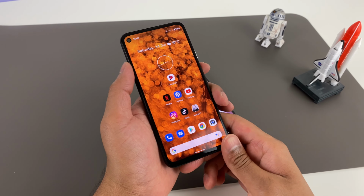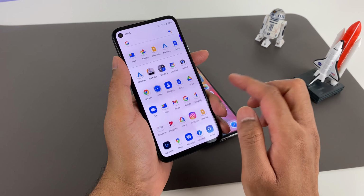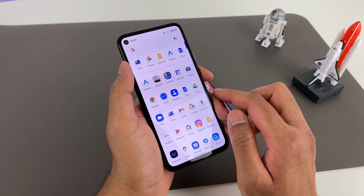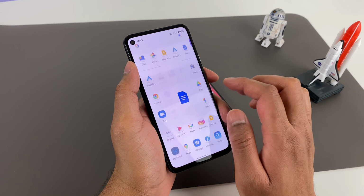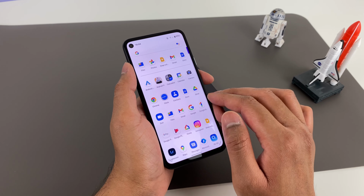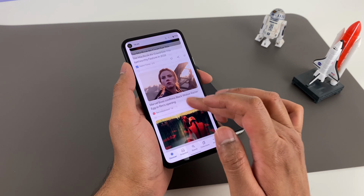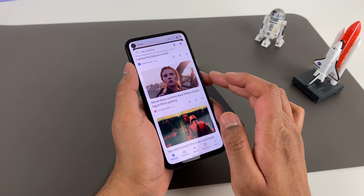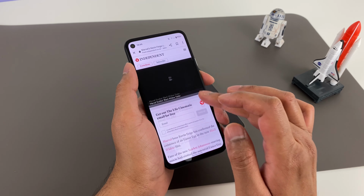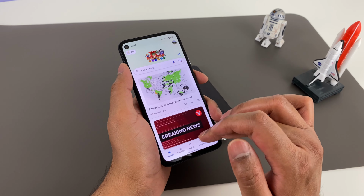Then that integration with Google apps and services. Obviously, this is a phone made by Google, and Android and Google apps work perfectly well together. For example, if I have to log into my YouTube account on the iPhone, I have to wait for an authorization code. Whereas on this Pixel 4a, I can just authorize it via the phone and log in. So the integration is much more natural and it is much more seamless.